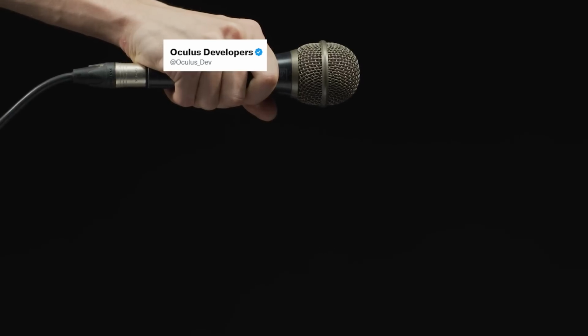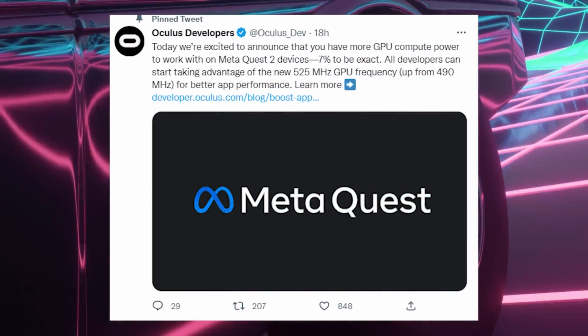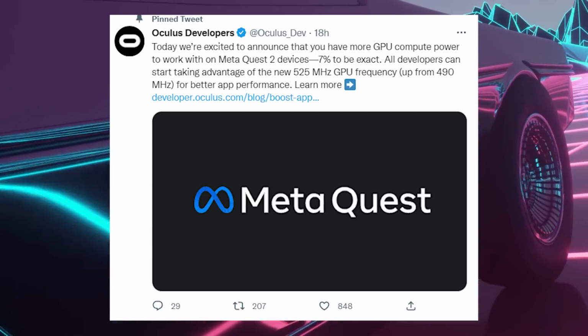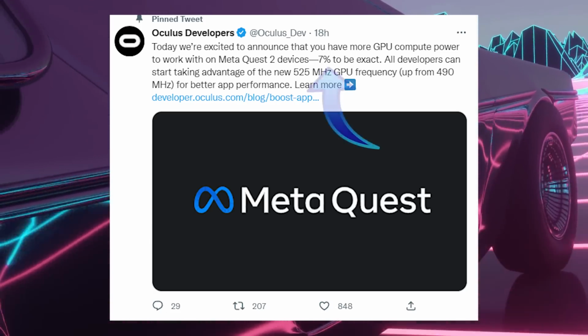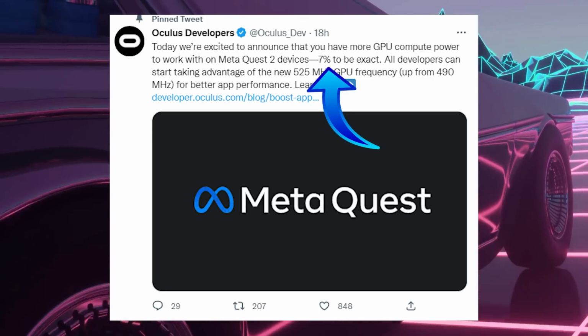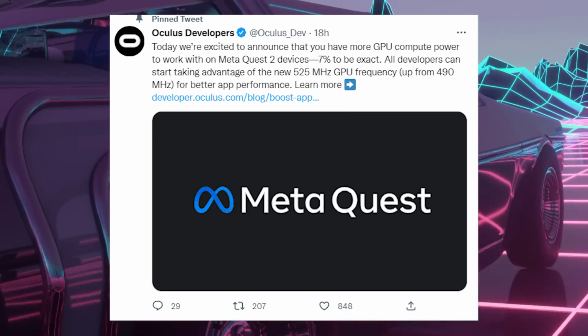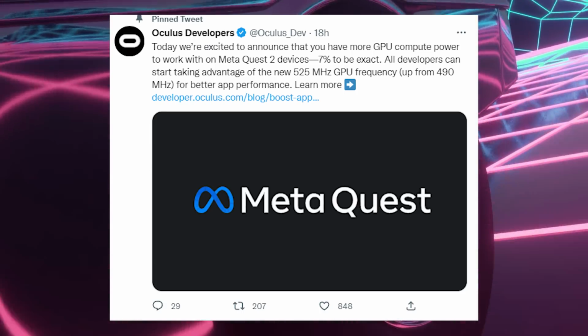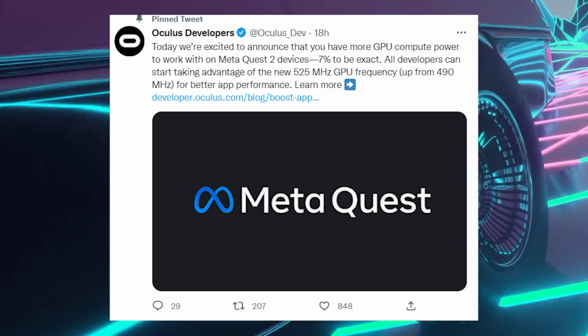Well, an out of the blue mic drop happened on Twitter as the Oculus developer account posted, "Today we are excited to announce that you have more GPU compute power to work with on Meta Quest 2 devices. 7% to be exact. All developers can start taking advantage of the new 525 MHz GPU frequency, which is up from 490 for better app performance. And if that does not require you to change your trousers, I do not know what will."